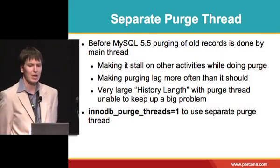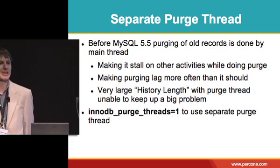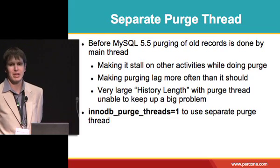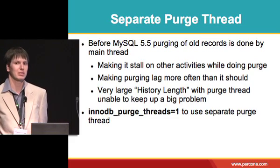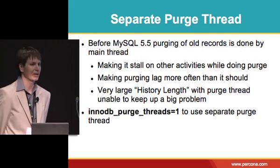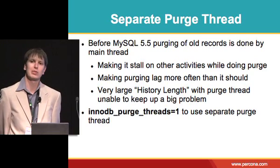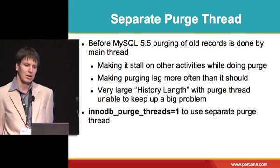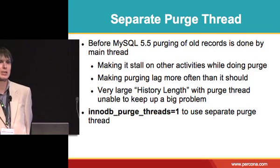Separate purge thread. In MySQL before 5.5, this purging operation, which removes old unneeded rows and index entries, was done by the same main thread, which had a lot of other duties. This is why you could get that thread starving, doing only purging operations and forgetting to do other things it has to do, and you could have spikes in purging activity and really not very uniform MySQL performance. You could also have the history length, which is the amount of unpurged transactions, growing, and MySQL unable to keep up.